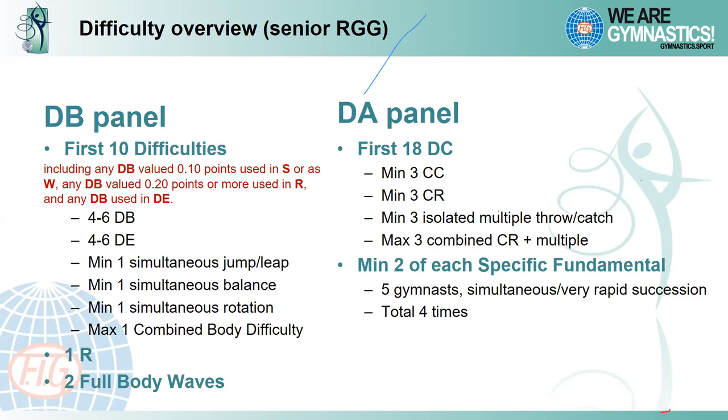For senior group, what are the requirements? The first 10 difficulty, E valued 0.1, used in S and steps or as waves. Any dB value 0.2 points or more used in R, and any dB used in difficulty exchange. So we have 4 to 6 dB, 4 to 6 difficulty exchanges, and we have minimum 1 simultaneous jump, minimum 1 simultaneous balance, minimum 1 simultaneous rotation, maximum 1 combined body difficulty, maximum 1 R, 2 full body waves.